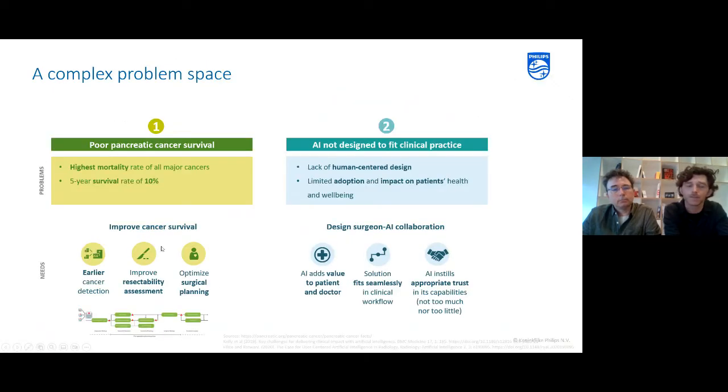So here, we're diving into that challenge a bit more in detail, and actually it's quite a complex challenge. So you can see here already two sides of the story. The left hand side is more the clinical problem, and the right hand side is the UX problem that kind of naturally comes from it.